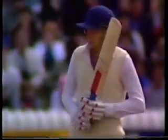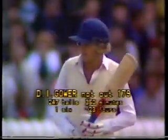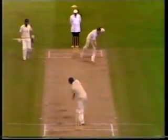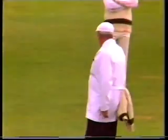Very fine deflection. No chance of anybody getting round to stop it. And 4 more. Dermot again to Gower. That's 4. Loose delivery there from McDermott. No problem at all to the England captain. He stroked it away so nonchalantly.